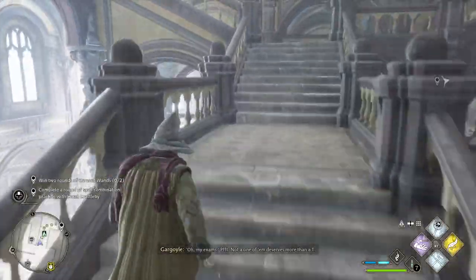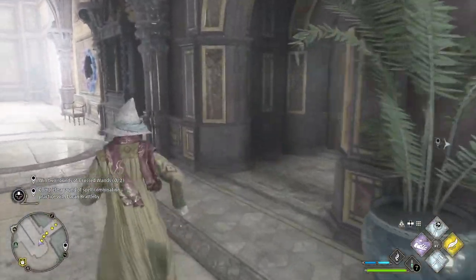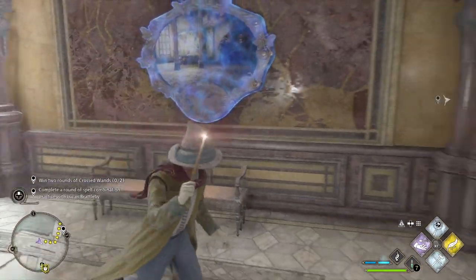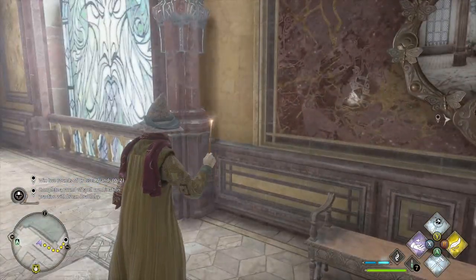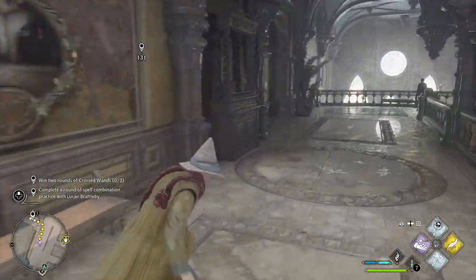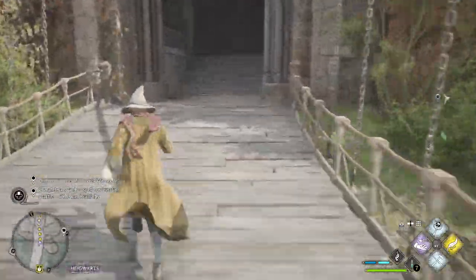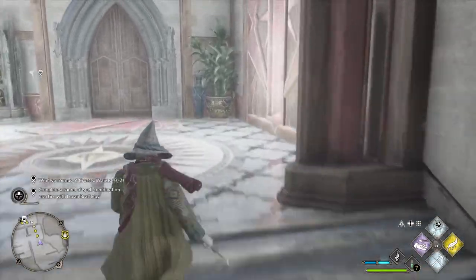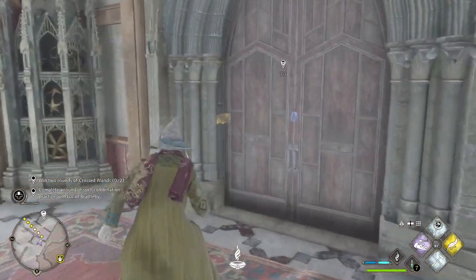Where am I? Alright. Revelio. Anything new there? No. This is the same thing, right? Lumos. No idea where that is, though. Okay, I can just walk through people then, alright. Revelio. That makes total sense, not. Okay, something's right here.